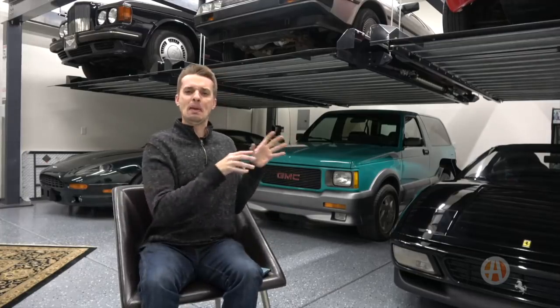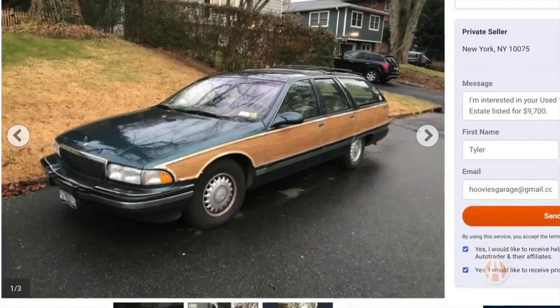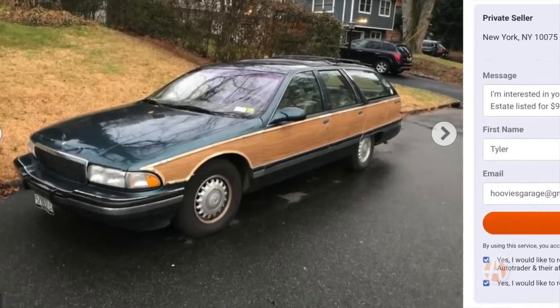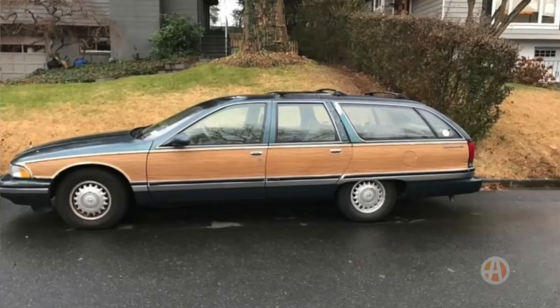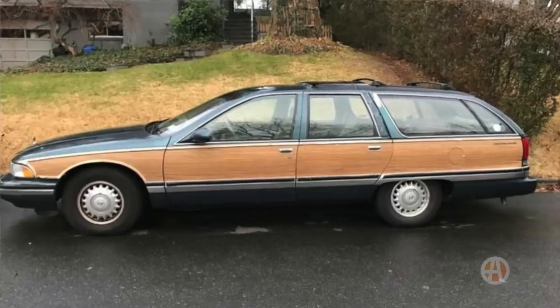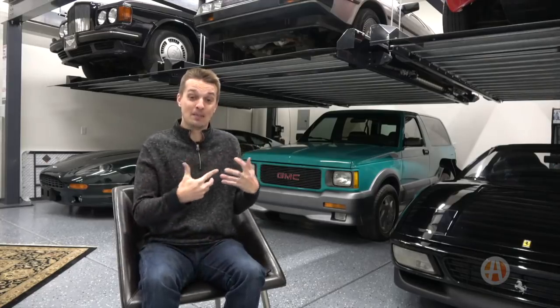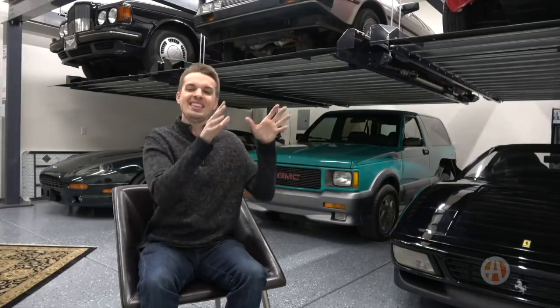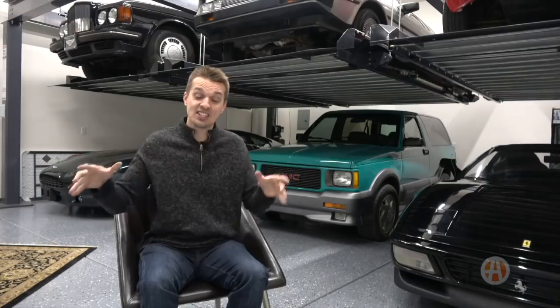Moving on to another wood-paneled vehicle that I've owned in the past that is near and dear to my heart. Another mouthful, 1996 Buick Roadmaster Estate Collector's Edition. This beautiful example is for sale right now on Autotrader, and I really want to buy it, but that's not what I'm doing here. I'm talking about the coolness of wood paneling. And the one thing that sets apart this last generation of Roadmaster from the rest of the cars on this list is the shape of it.